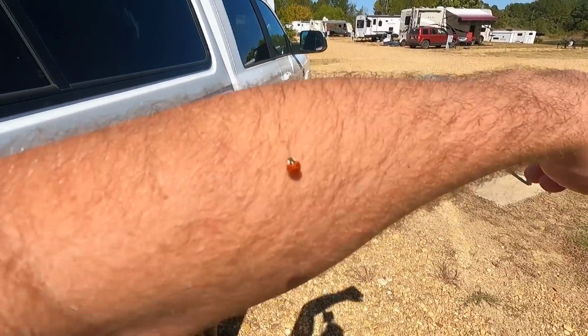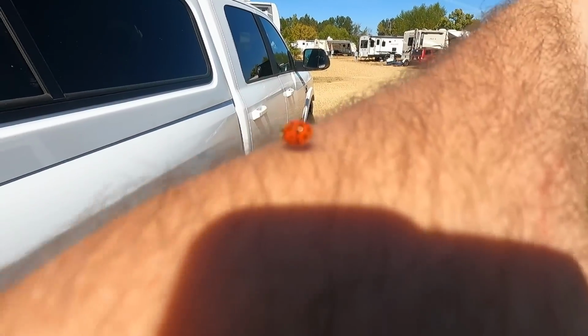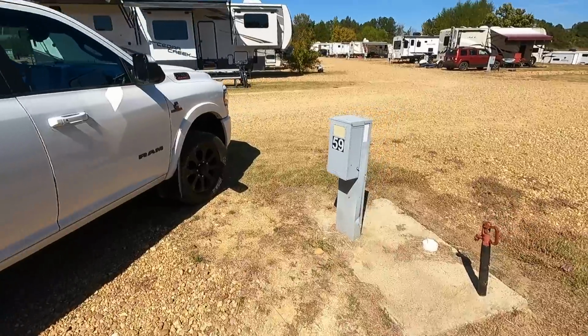Oh, hello, ladybug. Hello. Aren't you precious? Got a little visitor. Hopefully it's not a killer ladybug. They do exist.